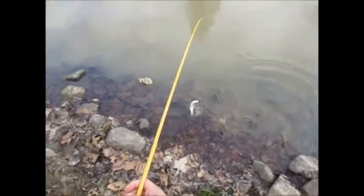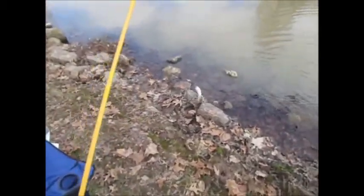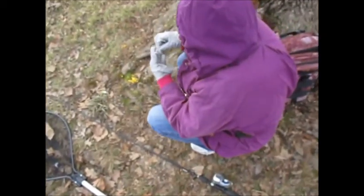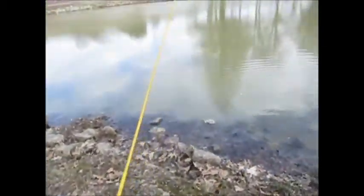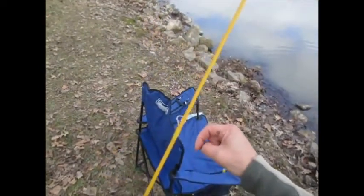Man, I don't think I've ever caught one this small. Number three, and he's the smallest one I've ever seen out of here, about 7 inches. I put one, and I slide it up a little bit, and then the second piece, you barely want the hook just barely poking out, where it hides the hook a little bit.